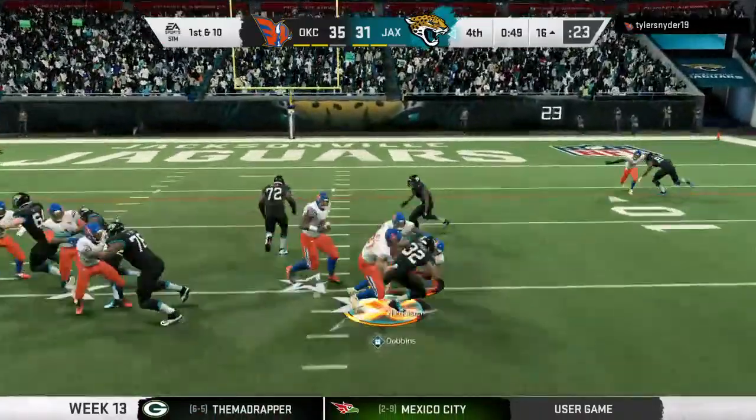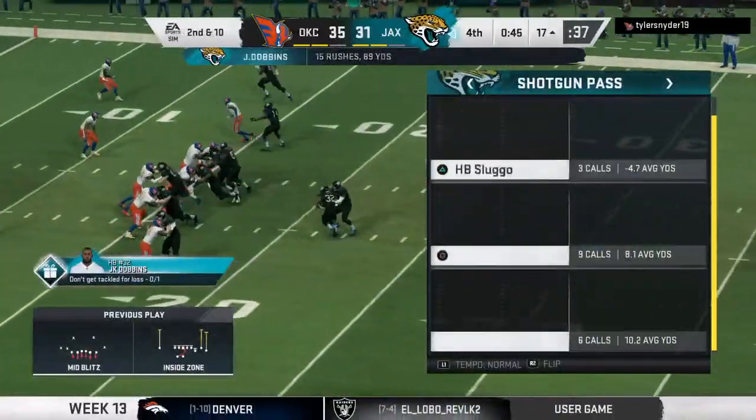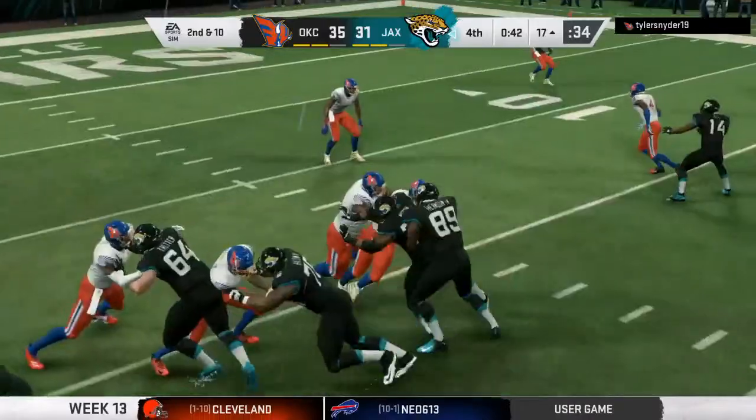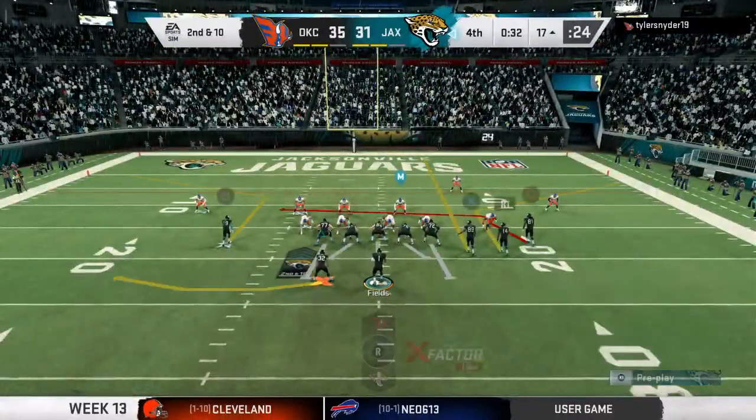On 1st down, Dobbins, and he stopped immediately there. Tackled there by Monte Nicholson. I know they got a little yardage there, but I'm not sure their investment is right. They're still running the football, and I'm not sure there's enough time to continue to do that.